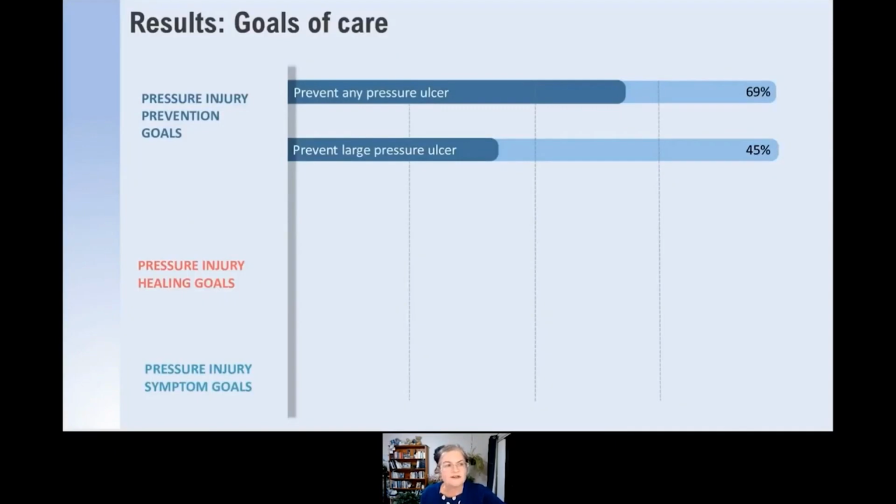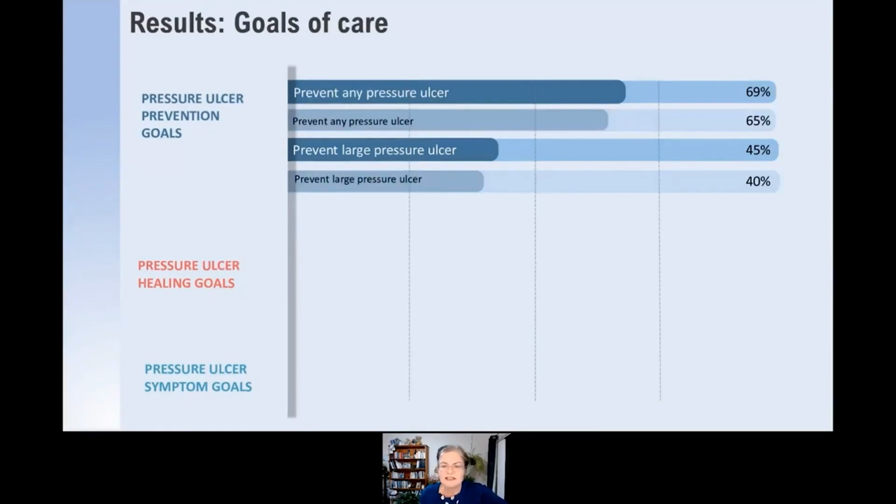So this graph shows the care goals of patients. Stopping any pressure ulcer was the most common, with 69% of respondents saying that that was their major priority. But 45% of patients also had a goal specifically to reduce large pressure ulcers. And we see that family caregivers had essentially the same patterns of response for goals related to pressure ulcer prevention.